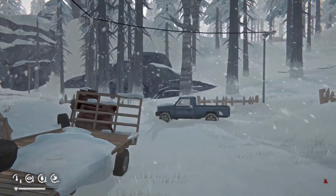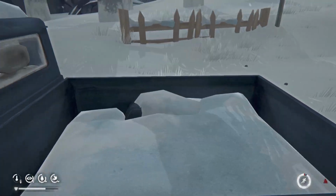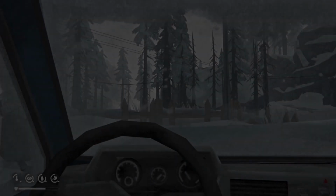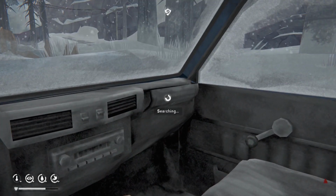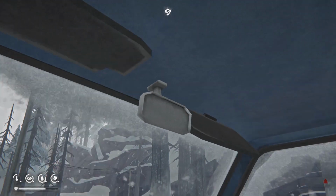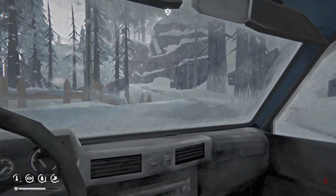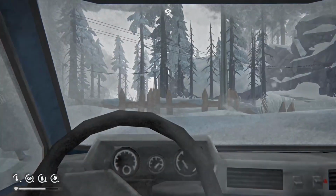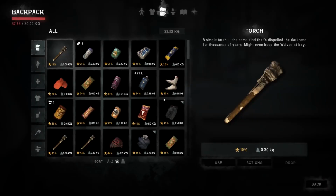Is anything worth grabbing over here? We do have a truck. Okay, let's see what we got here. Oh, hello, Fluffy. Fluffy little wolf. Now, where did the wolf go? I didn't even see him. Might need to use a flare here. I think we do have lots of flares.